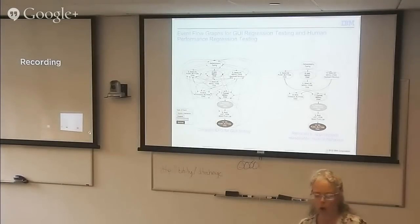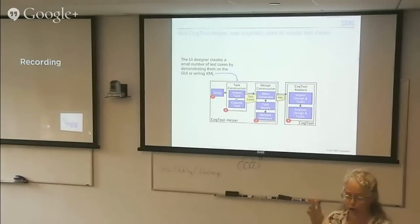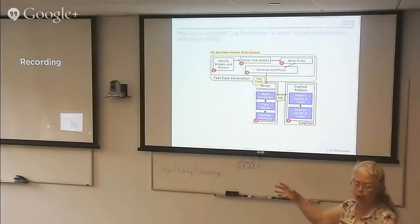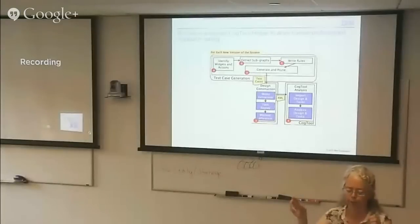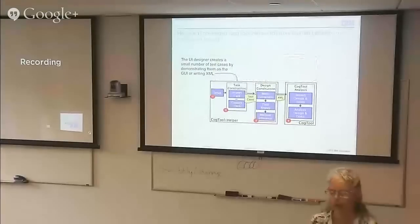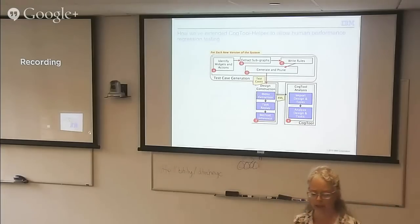But now, with that previous graph of how you do the cognitive helper, it used to be that you demonstrated them, but now we have a whole system that goes into the code, identifies all the widgets and actions, and extracts these subgraphs. We write the rules. It generates the graph, prunes it, and comes out with test cases directly. So here's the difference. Originally, the human would generate a small number of test cases. Now we have this test case generator that does that.